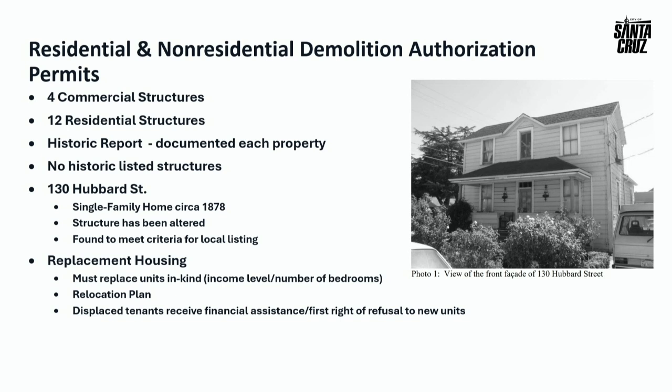That being said, one single family structure at 130 Hubbard, through the course of the review, appears to be eligible for listing on the city's historic building survey, though it's not listed. The home was constructed in 1878, and although it has been altered over the years, it appears to meet some of the criteria for the local listing for inclusion on our survey. So while the structure is not currently listed on the survey, identification of eligibility triggers additional analysis per CEQA, and specifically the preparation of an environmental impact report, which was prepared for this project.